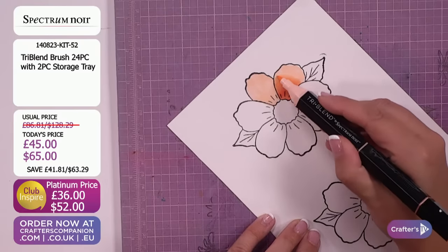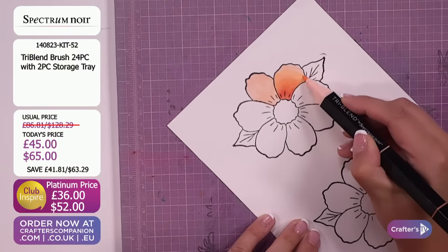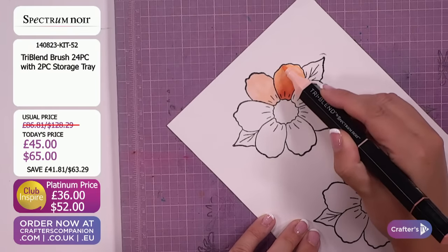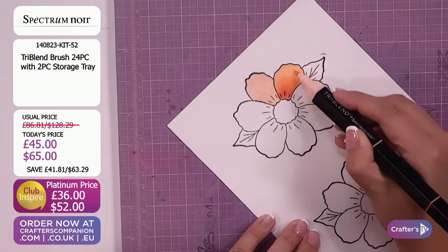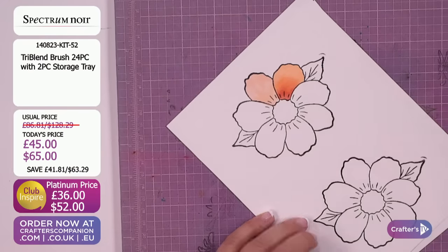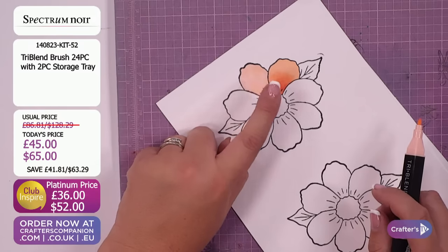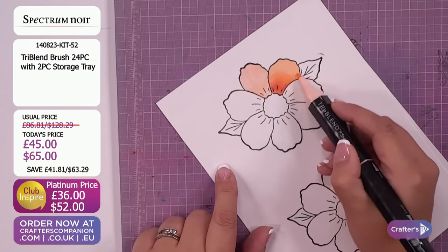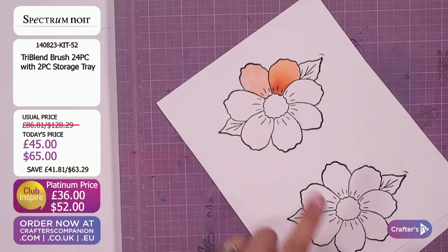So now we do the same again, Becky. We go over with the lightest pen, the medium into the light with that one there. So can you see? Now I've got that ombre of light to medium to dark. This is what a regular pen would give you. This is what a Spectrum Noir pen will give you, and you've got that lovely blend. You can go over as many times as you want and get that blend perfect.